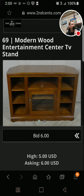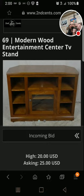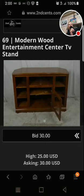Seven and a half now, ten, now to go. 12 and a half, 15 now, 17 now, now 20, $20 go now, 25, 30. $30 go. Nice modern piece, 25, 30, that'll go now. All in, all done, fair warning now, 25, 30.